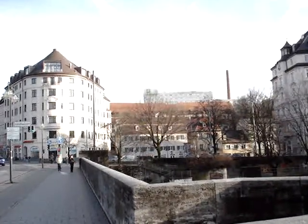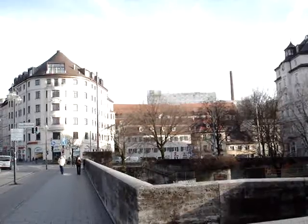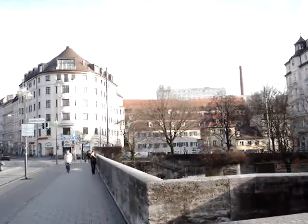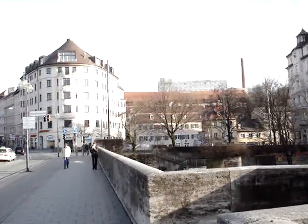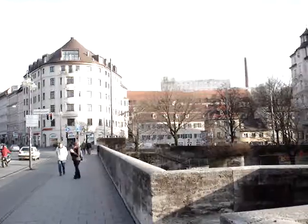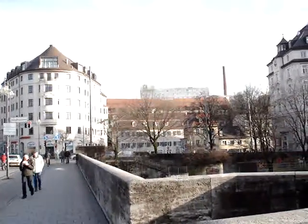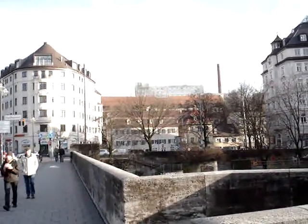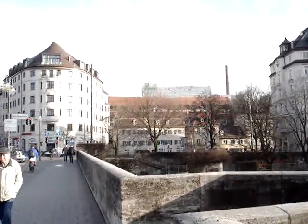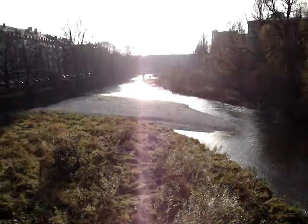Got off the airplane very early this morning, 7:30, 8 o'clock. Walked through immigration. Got on the S8, the S-Bahn. Took us right to the basement of our hotel. Underneath there are several restaurants. It's a shopping mall, grocery stores, etc. I know I'm looking west into the sun. This is the Isar River.